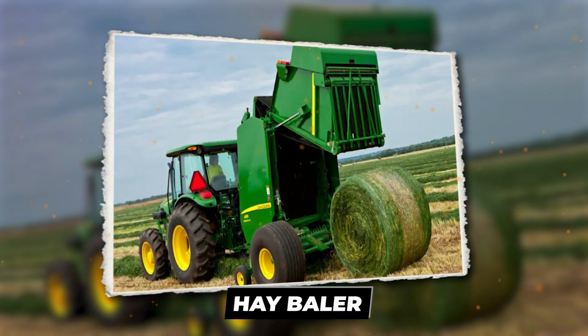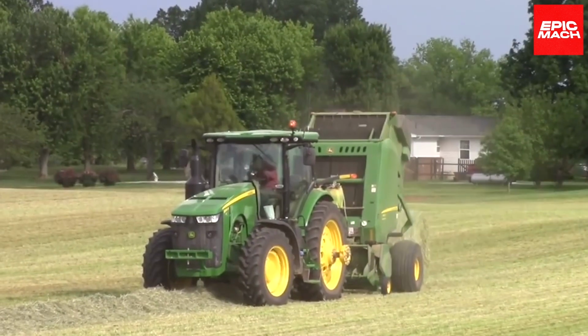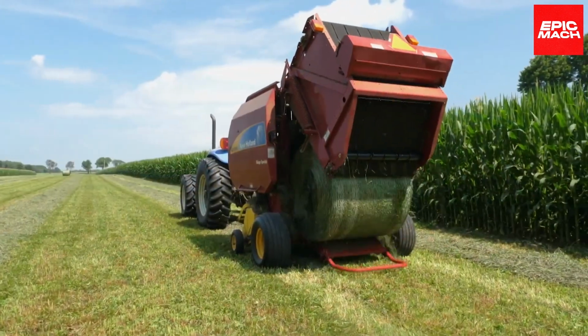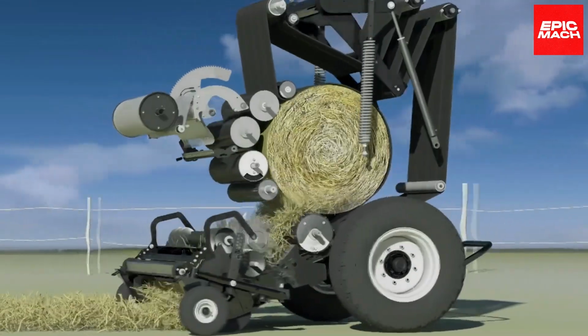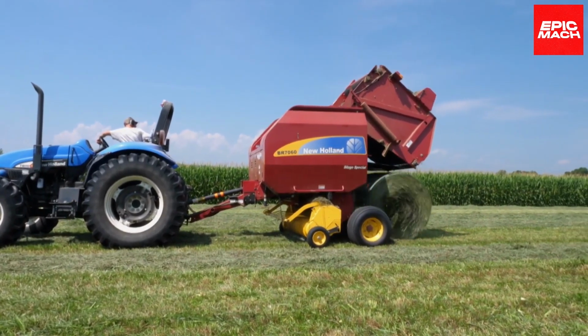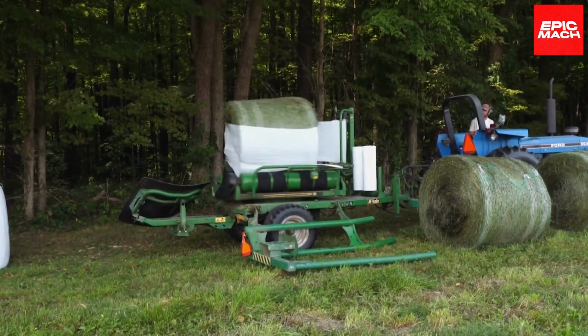Hay balers. These fast hay bale machines create the ultimate game of Tetris. Rows of freshly cut hay are scooped up and compressed into perfect brick-shaped bales. The neatly stacked lines of bales are a satisfying sight. This automated process yields shipment-ready, space-efficient bales in minutes.